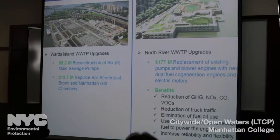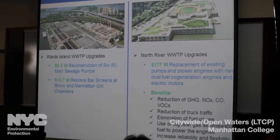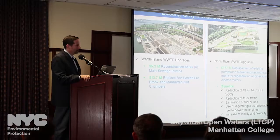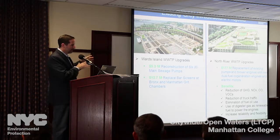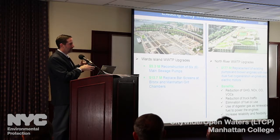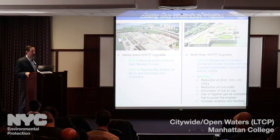One is reconstruction of the six main sewage pumps to make sure they can reliably pump and treat 550 MGD. And the other one, which was recently completed, was replacement of the bar screen. So that's the headworks of the plant. When the flow comes in, there's a grit chamber that removes heavy solids, and there's a bar screen that collects floatables, any debris that may be in the sewage.